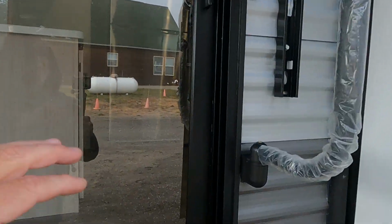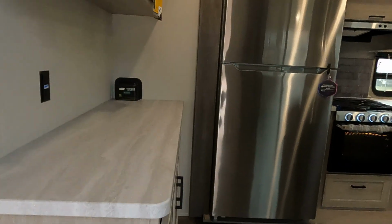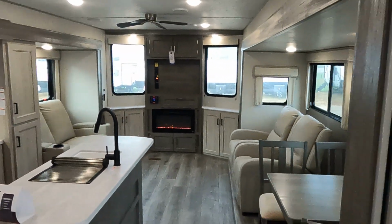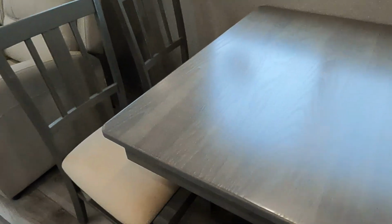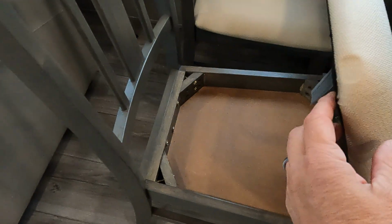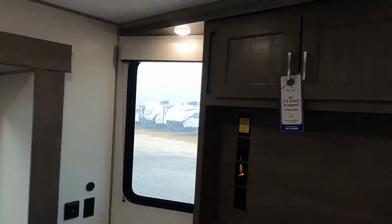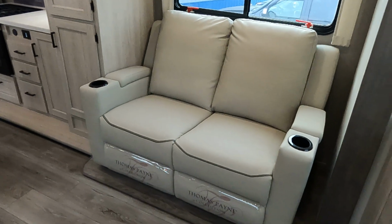Extra large grab handle. Let's take a look here. Table and chairs. Extra storage in the table, under the seats. 2 recliners. Fireplace. Stereo system. And theater seating. Let's take a look.